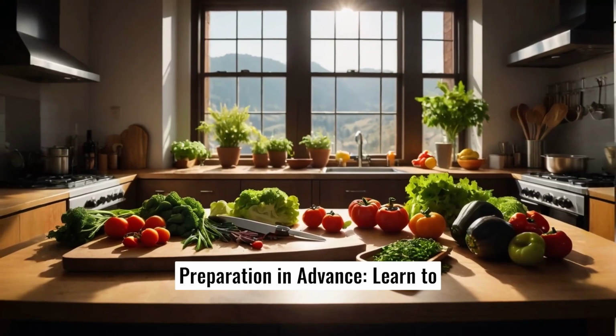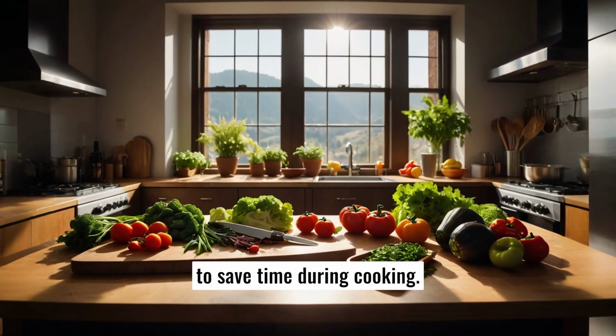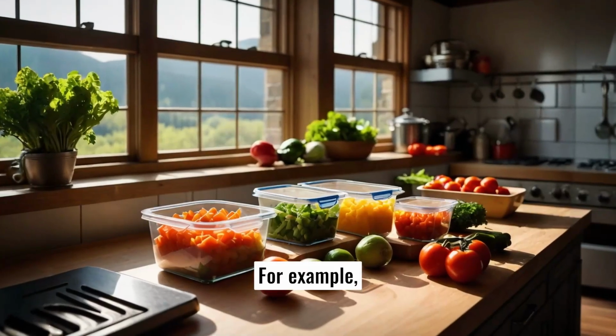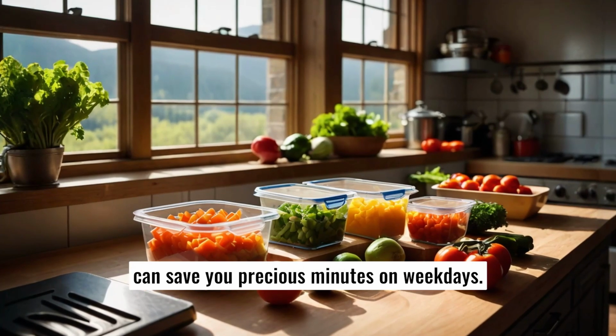Preparation in advance. Learn to prepare your ingredients in advance to save time during cooking. For example, cutting your vegetables and storing them in airtight containers can save you precious minutes on weekdays.